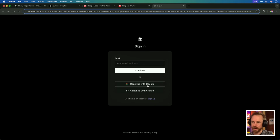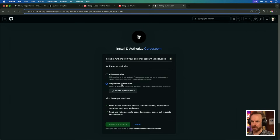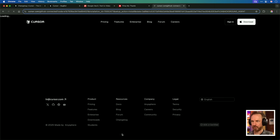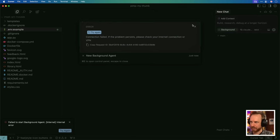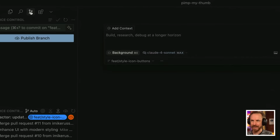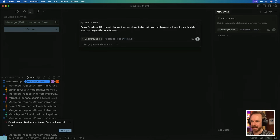Now to get this working, I need to continue with my Google account. Now it asks me, where do you want to install Cursor? I'll install it on my personal repos. We'll only give it read access to the repo I'm working on for the moment. Pimp My Thumb, and we'll install and authorize. Okay, on first run, I'm getting some kind of error here. I wonder if it's because I need to sync those branches to Git. So let's go to my Git here and let's publish branches. I think that's what I need to do to get this working. Okay, that may have been the missing piece. Let's try again with this command. And of course, make sure I've got my style icon buttons branch selected.